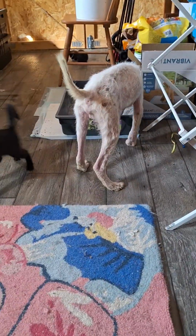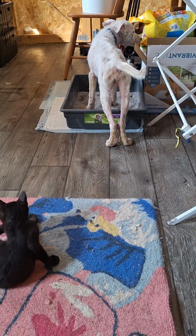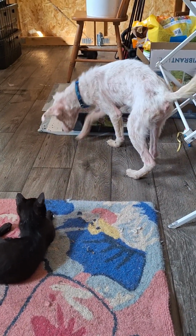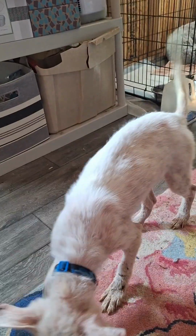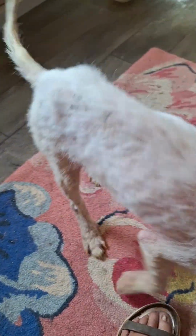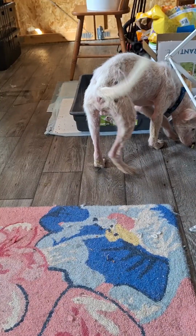He stays in the yard. If I happen to let him out without a leash on, he stays in the yard, and our yard's not fenced. He doesn't go anywhere. He has no desire to go anywhere. His biggest thing right now is the constant search for food. As you can see, he's very, very thin. It doesn't really even convey on video just how thin he is. But it's pretty bad, y'all.